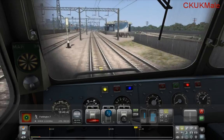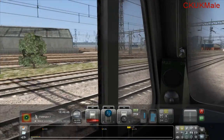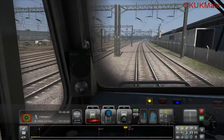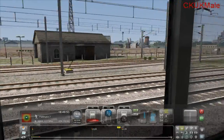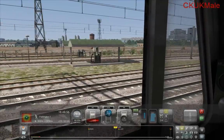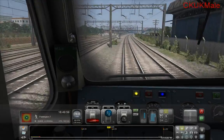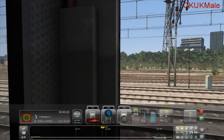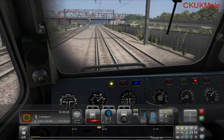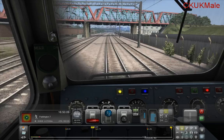Coming up to Old Oak Common now. Old Oak Common. Not a lot in there though. Probably to keep the memory use down, so you don't put too much in there. Makes the game run slower, uses up more memory, etc.